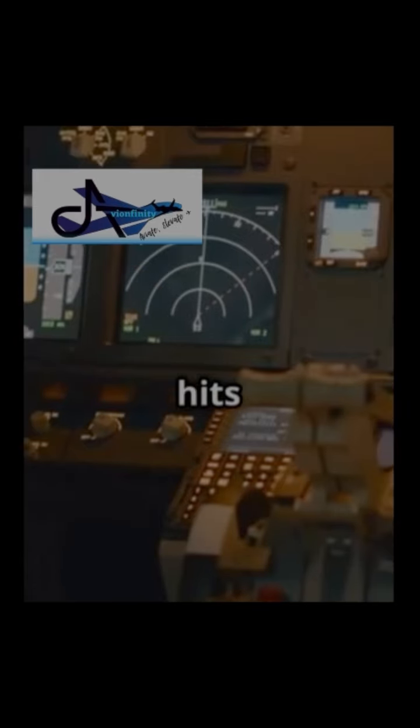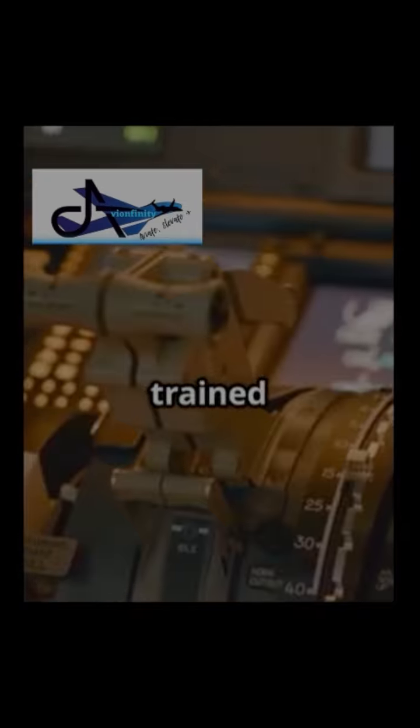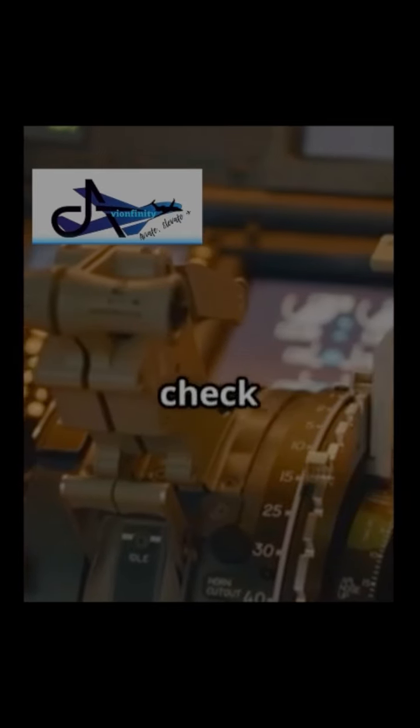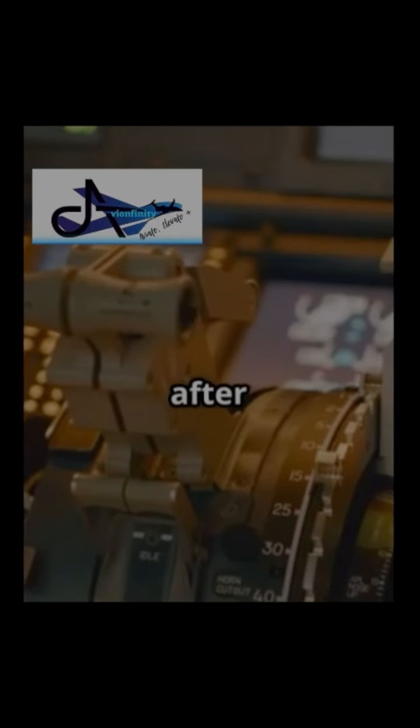If lightning hits mid-flight, the pilot may see a bright flash, hear a loud bang, maybe a flicker in the instruments. They're trained to stay calm, assess the situation, check critical systems, and continue flying. And yes, they'll tell you what just happened after everything's stable.